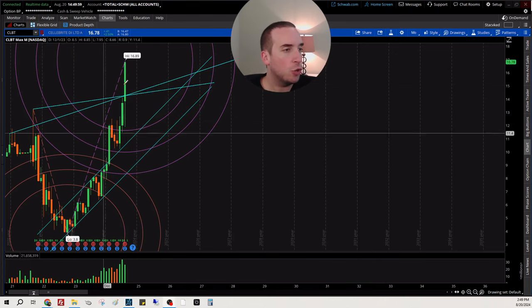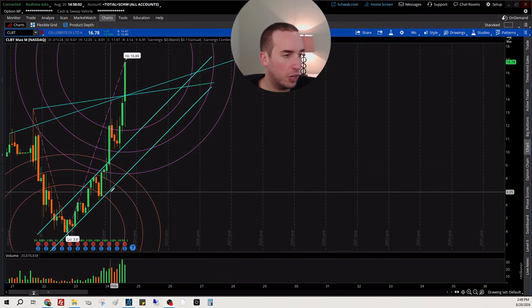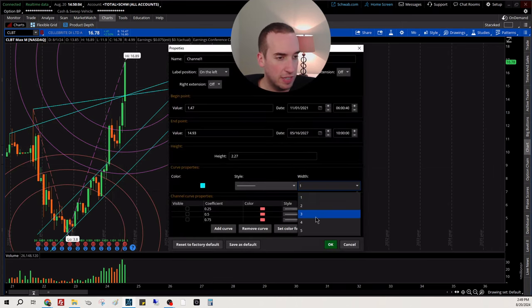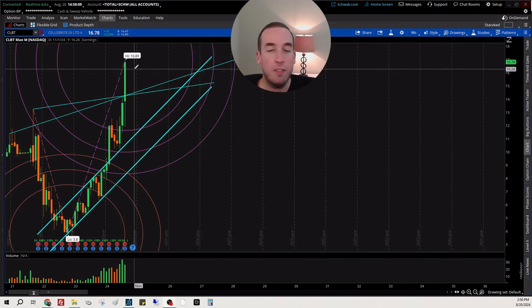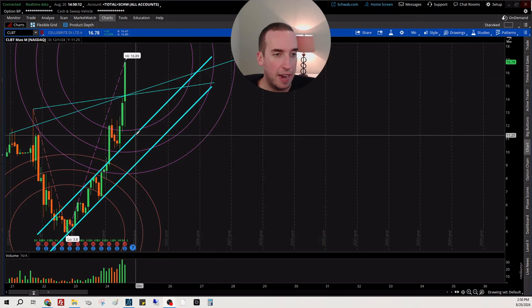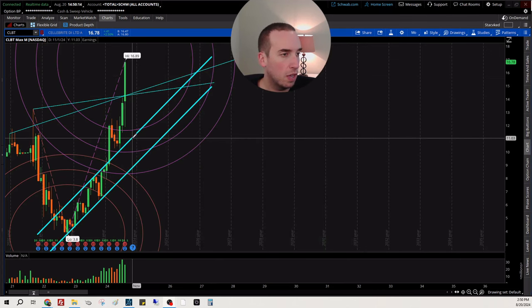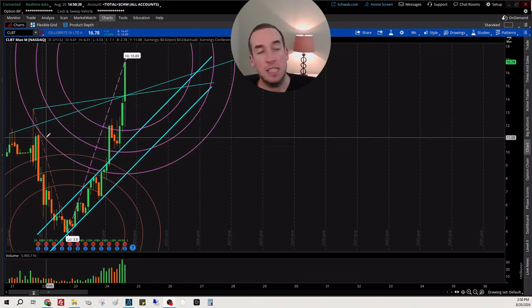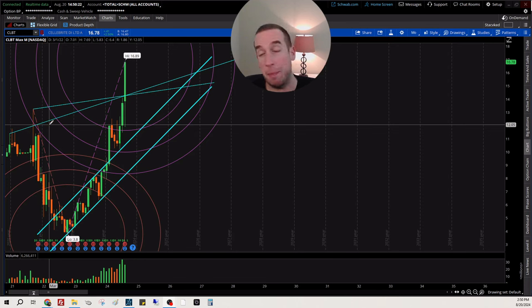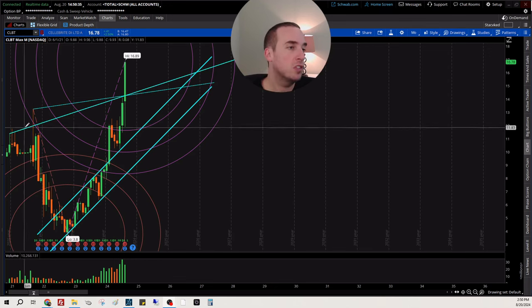So the handle pullback, in my opinion, we have this beautiful channel right here, and I'm going to make it nice and thick so everyone can see. That blue thick channel, if and when there's a pullback, I expect this to come back to potentially 11, 12, 13 bucks. Not because it's a bad company, but because a cup and handle chart pattern is very bullish, and it would allow for a natural breather for this stock to, again, create a new support, consolidate, and start a next move up.